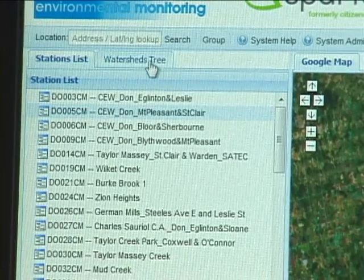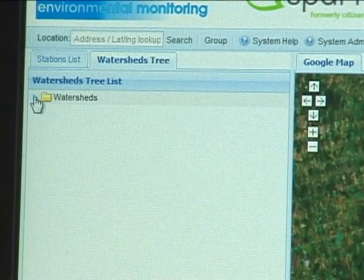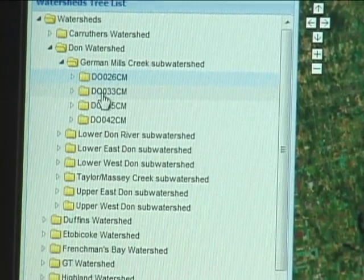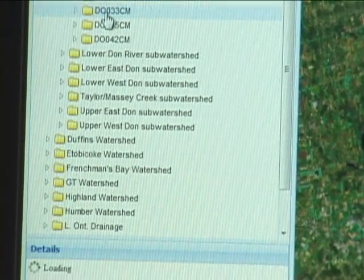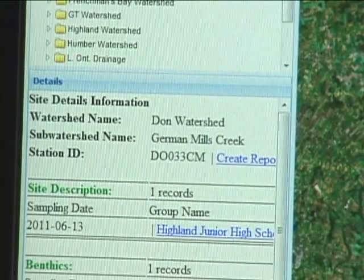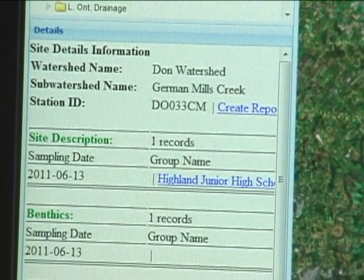On the left side of the map viewer is a tabbed window used to access a list of monitoring stations and watersheds. Below is a details pane where information and functions associated with a selected watershed or monitoring station appear. And if logged in as an administrator, system administration functions.